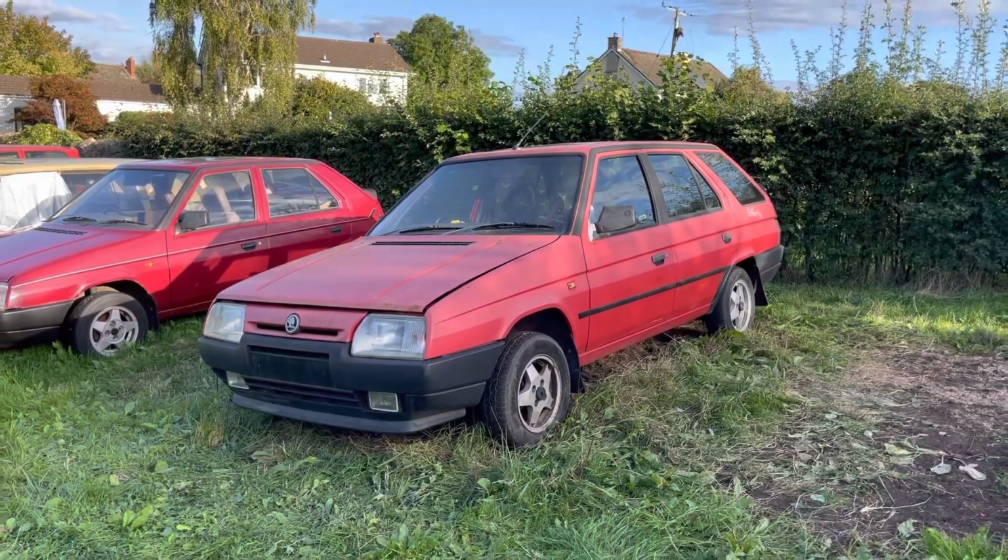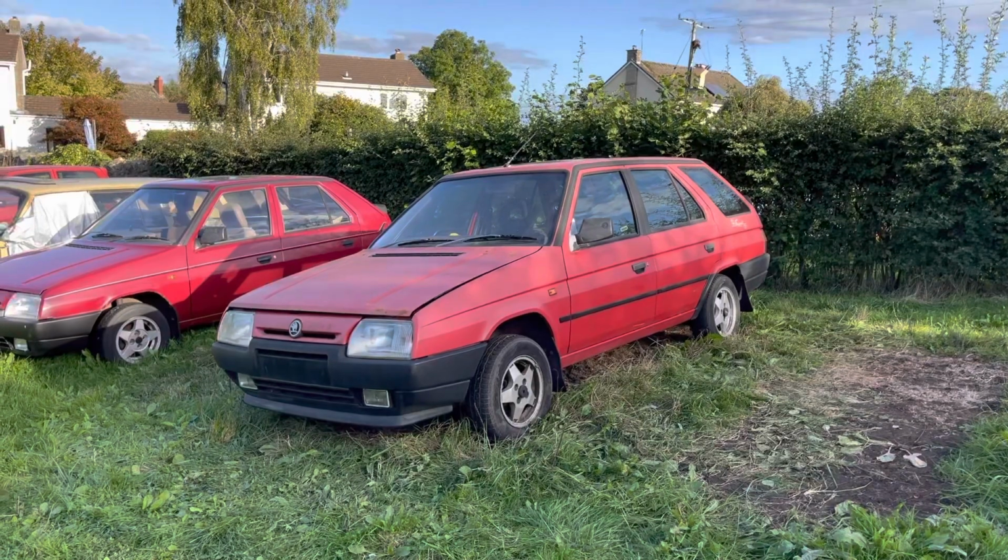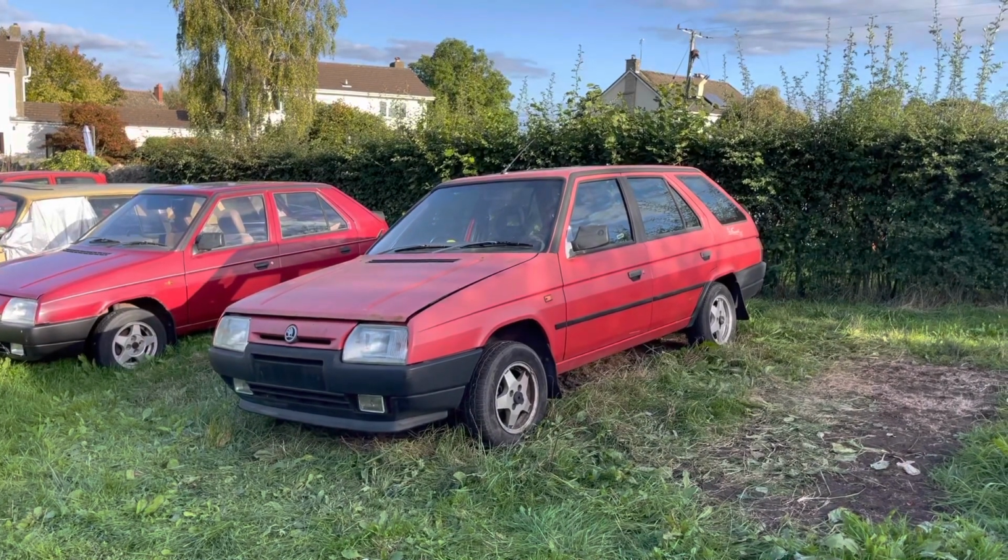Now, in total honesty, we had really good intentions with this car. I will show you in a minute, but it's fantastically clean for a Skoda Favourite. And we did, as I say, manage to get it running, and we managed to get it driving. But then the house came up.